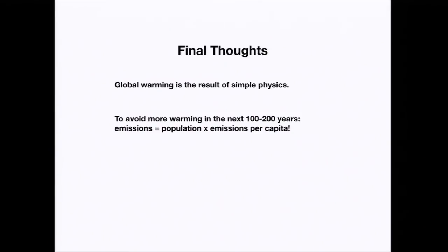So that's all to say, to review everything I've said here, global warming I view as the result of simple physics. To avoid the greenhouse gas problem, we will need to think about the population changes. As the population goes up, we're going to have more trouble. But of course, we want to focus on the emissions per capita. So we don't expect the total emissions to go up by a factor of 10 every 100 years. Now this is of course built into the models of the IPCC and things like that.